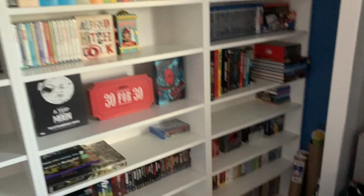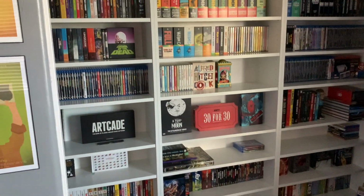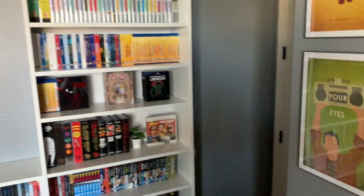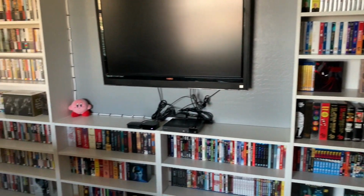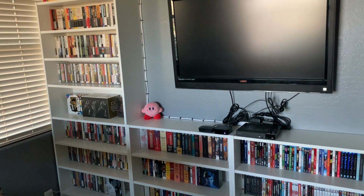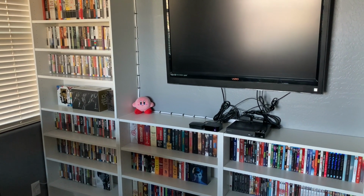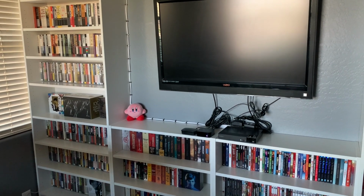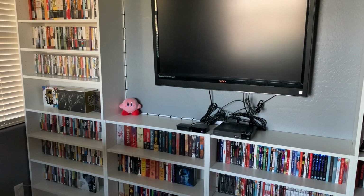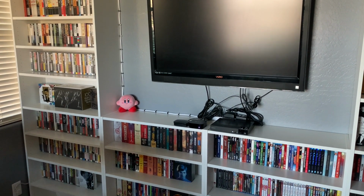So just backing up here, to give you again just an overview. So that is that section of the collection, and then moving over here. So this is the space I have for my collection. When this space is gone, it is gone. Luckily with these shelves, it's nice because I could double up if I wanted to. I hope to not get to that point, but it's nice to know that it is an option. But that is the collection.